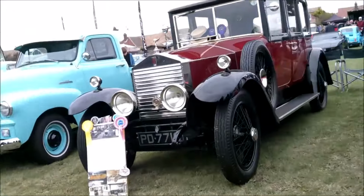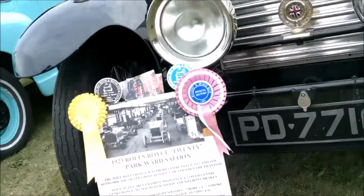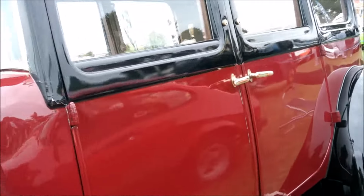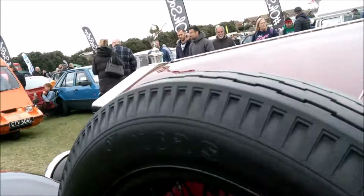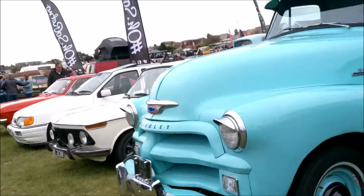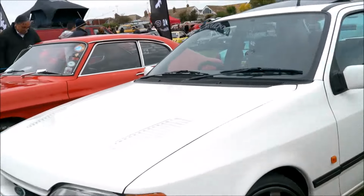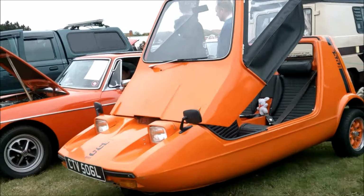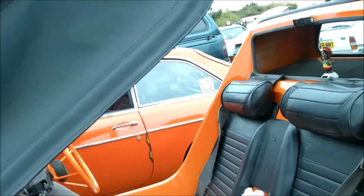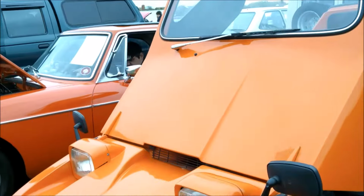Very old Rolls Royce over here. Very tidy condition as well, and very nice leather interior. Some rubber reliance here by the look of it. A bomb bug, the first one I've seen here. There's not many of them, but it is what it is.